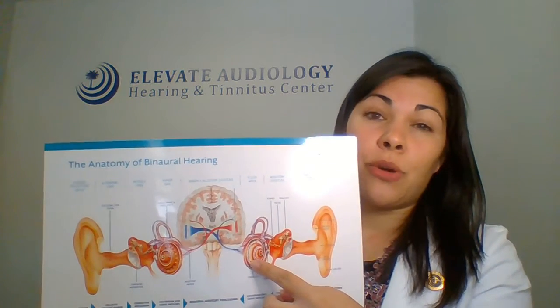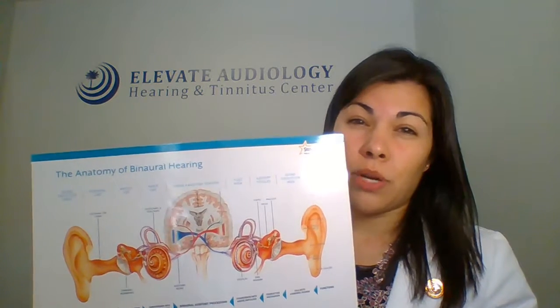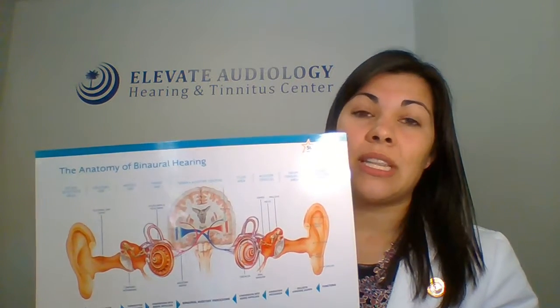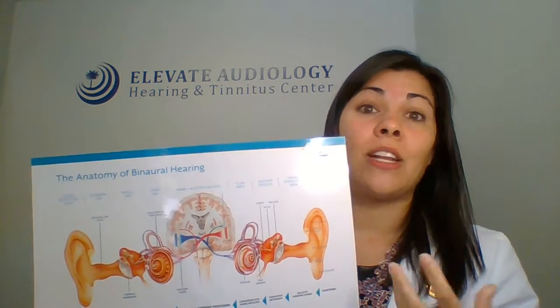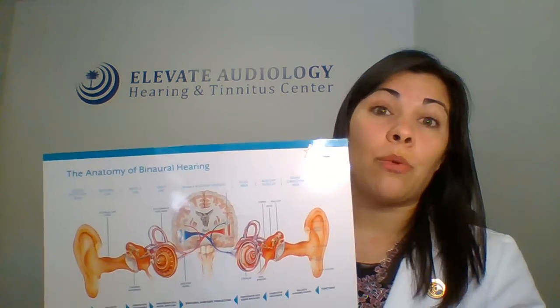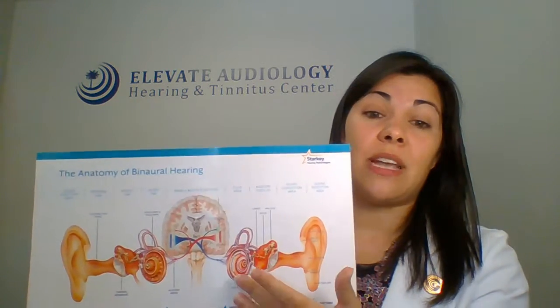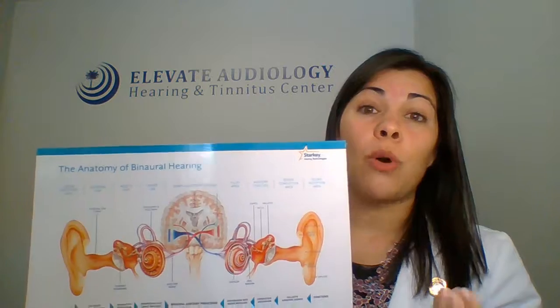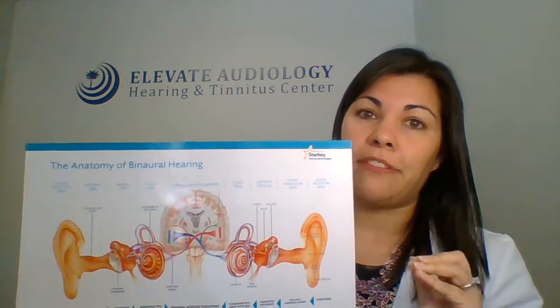95% of hearing loss is sensory neural, which also means that it's not medically manageable or surgically treatable. The only exception to that would be severe to profound hearing loss in adulthood that needs cochlear implants. That would be a topic for another video as well. But most people that have this type of hearing loss are very successful with properly fit and managed hearing aids. And that's the key. They have to be properly fit and managed.